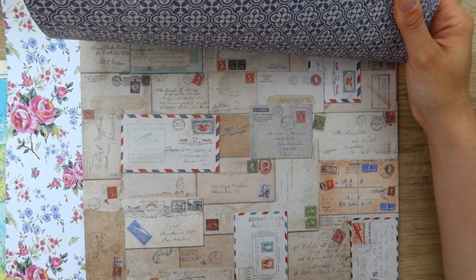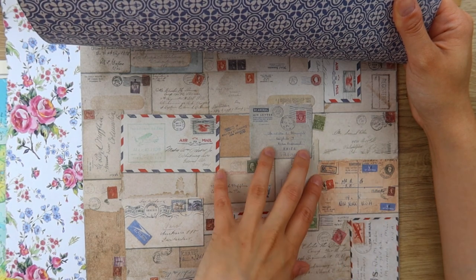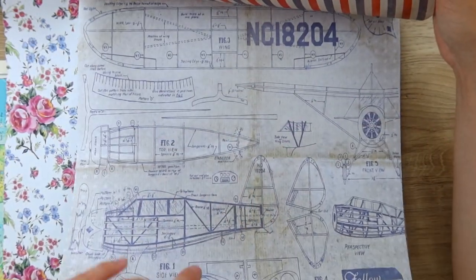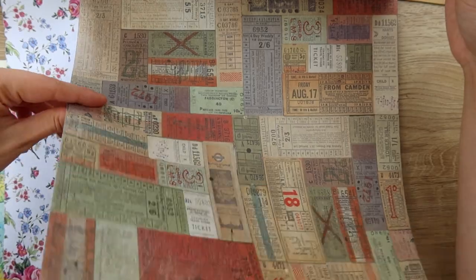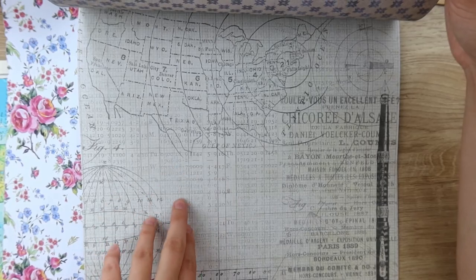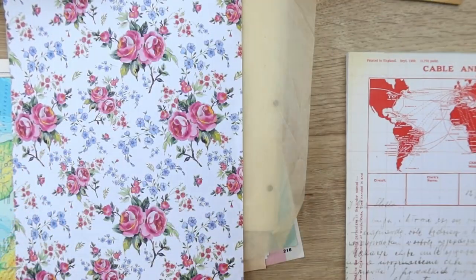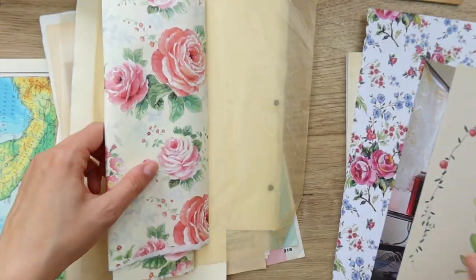You can also use more blank pages. I'm not planning to write a lot, so that's why I don't have that many blank pages in my selection of papers. But if you prefer to actually journal more, then definitely include some more blank pages of a different sort. You can also include maybe some wallpaper. This is a wonderful paper or texture for your journals. And yeah, pretty much whatever you've got on hand.